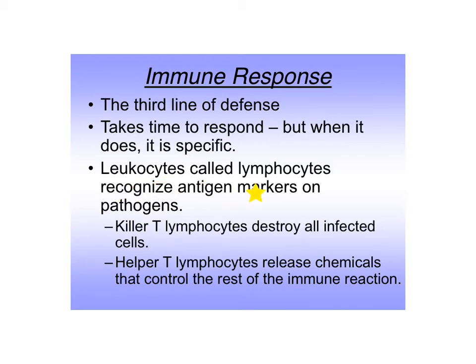There are specialized leukocytes called lymphocytes, and it's the lymphocytes that can actually recognize the pathogen that's infecting you. On the pathogen, there are these proteins called antigens, and the antigens act as markers, and it's like a name tag. It identifies those cells as being foreign and not belonging to the body and some kind of infection. And so those lymphocytes can recognize those. There are specialized ones. There are killer T lymphocytes that go and destroy, eat up, gobble up, destroy everything. Then there are helper T lymphocytes. These are extremely important cells because the helper T cells actually release chemicals that help communicate between all the different kinds of white blood cells and tell each white blood cell what to do. The helper T cells are kind of in charge of the immune response. They tell all the other cells what they're supposed to be doing.